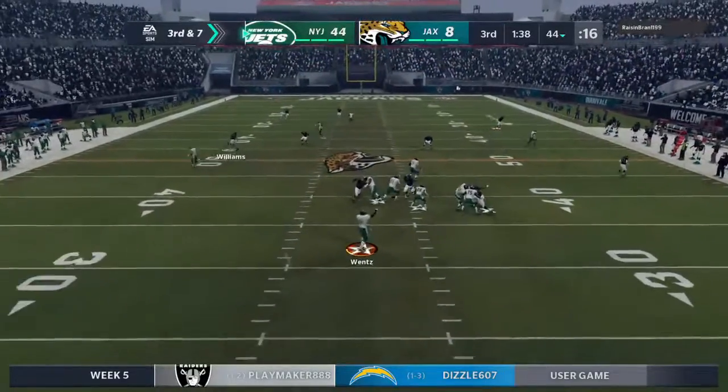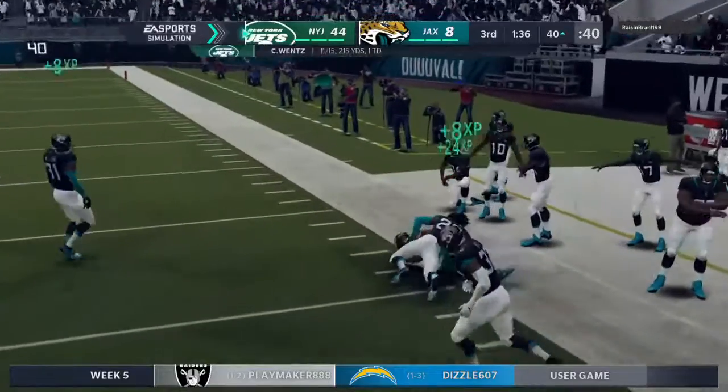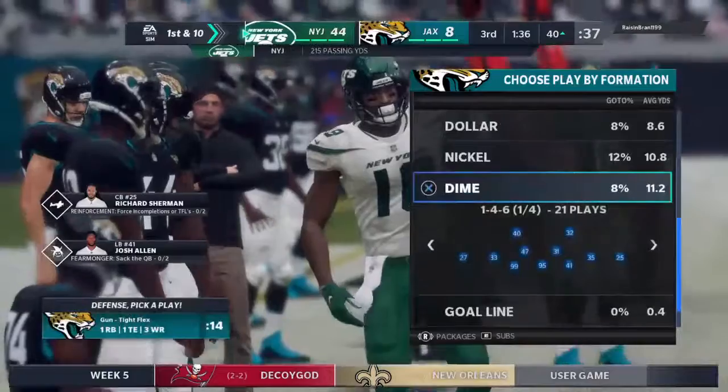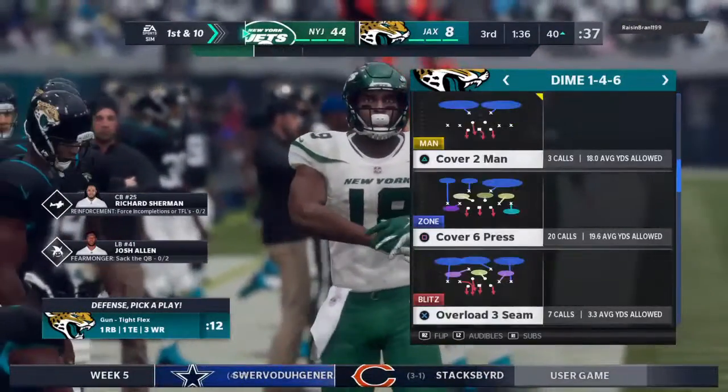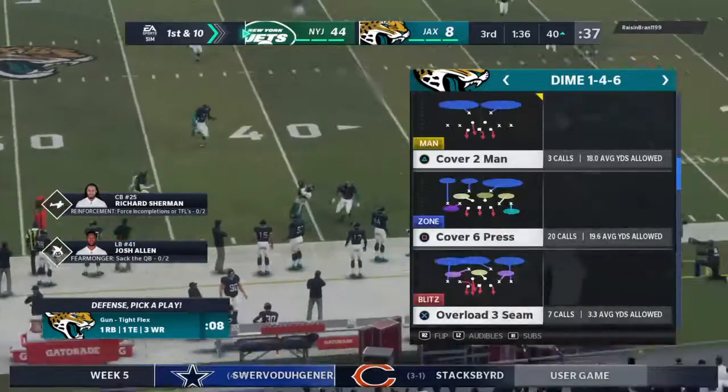Action. It's Wentz, looking for Perriman there. He's got him. And he's able to get this to the 40-yard line before he's out of bounds. It'll be a pickup of 16 and a Jets first down.